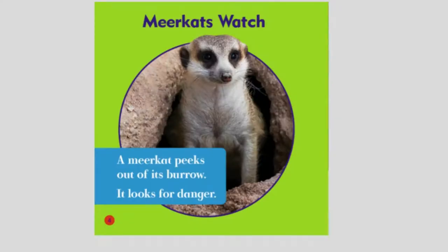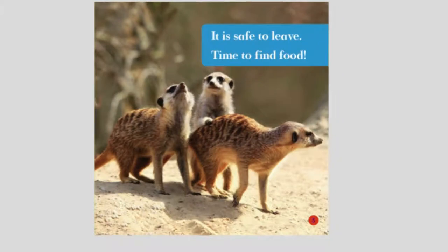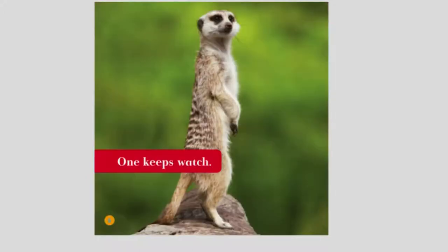Meerkats watch. A meerkat peeks out of its burrow. It looks for danger. It is safe to leave. Time to find food. One keeps watch.